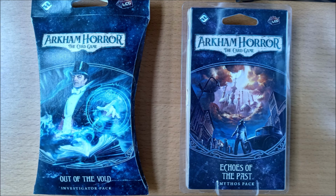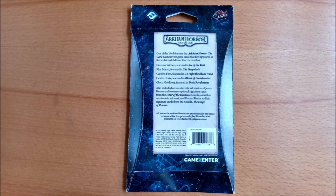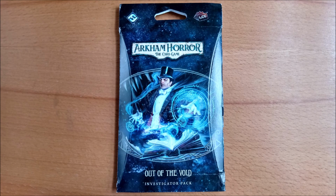It is compact in size with about the same footprint as an old Mythos pack, or an Investigator starter deck if you are too young to remember Mythos packs, but it is thinner, containing only 35 cards. It has a one-piece wraparound cardboard cover that is glued closed by a very strong adhesive.